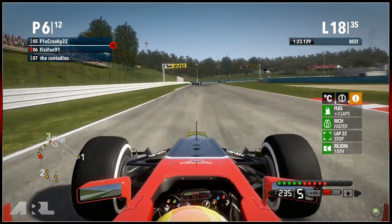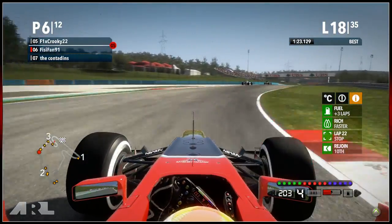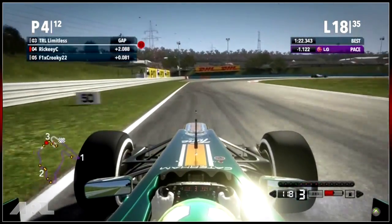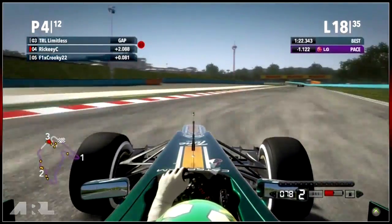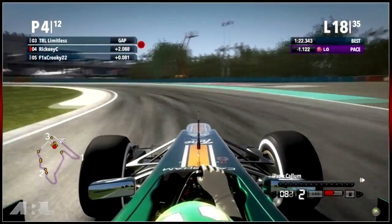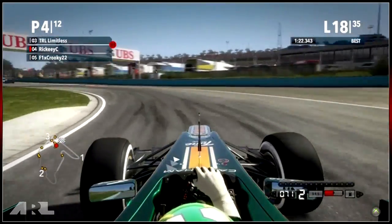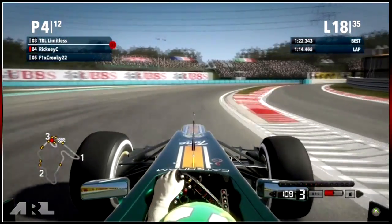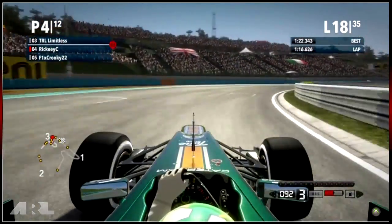But we're still on board with Fizzy, who looks like he's struggling quite a bit. He's in rich fuel mixture, which is quite strange, because I think a lot of drivers like to keep it in standard, even lean fuel mixture when the tyres are going off, just to get a little bit better traction out of the corners and not risk the car driving into the wall or spinning, because obviously you have higher revs when you're in rich fuel mixture, and that means it's a bit harder to control, especially with worn tyres.